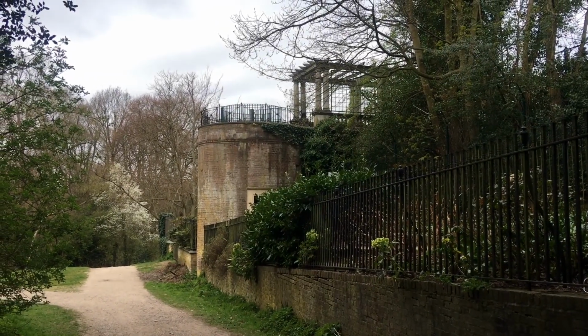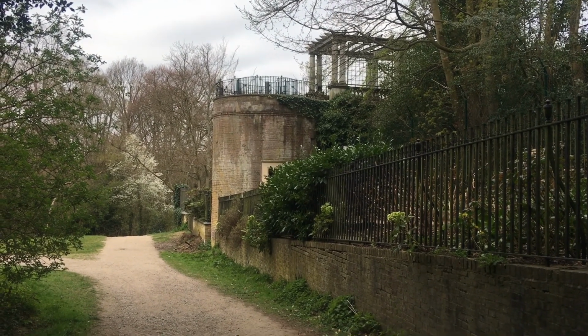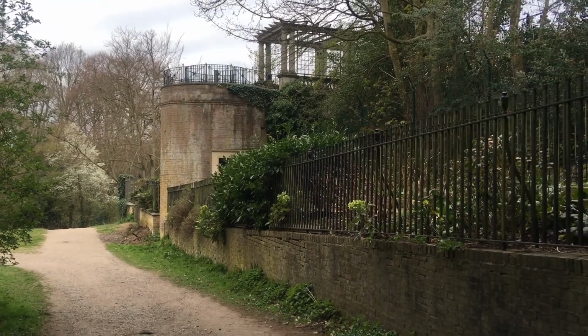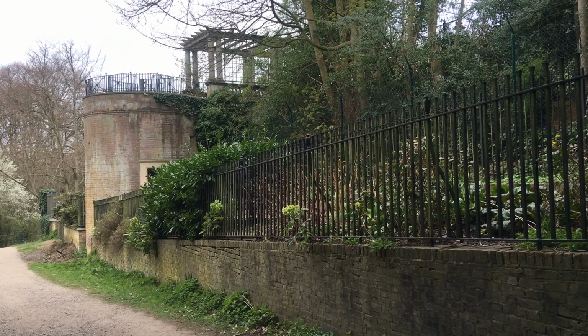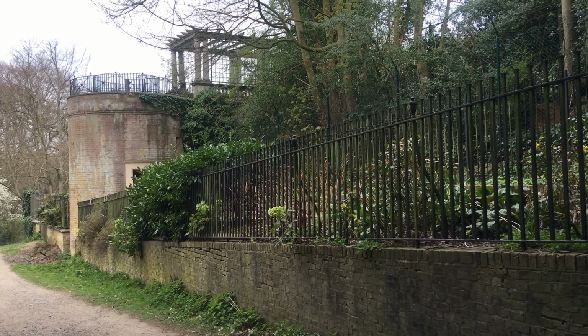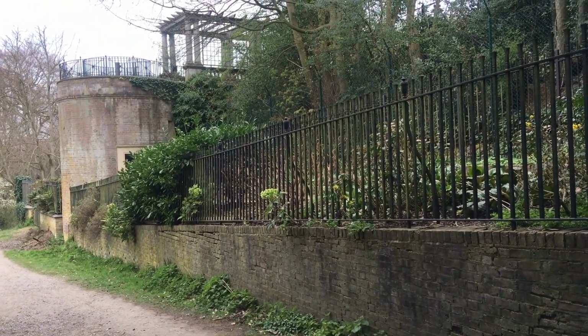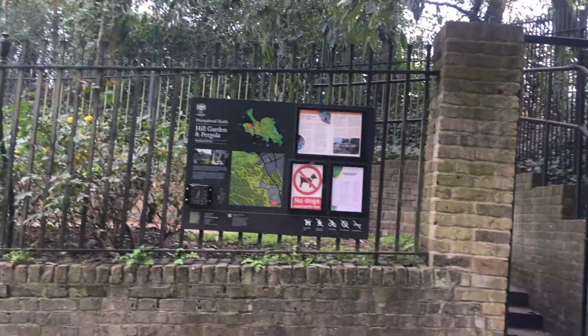Now Hampstead Heath is one of the many London parks and it's situated just to the north of the centre of London, and it's not one of those parks that are hugely crowded by tourists. Sometimes in the weekends you see lots of locals, but if you compare to Hyde Park or Regent's Park or something, it is rather quiet and lovely.